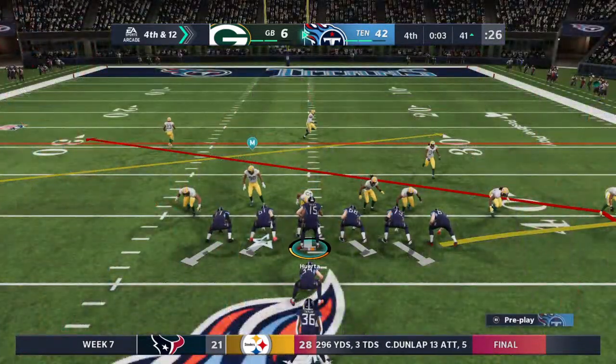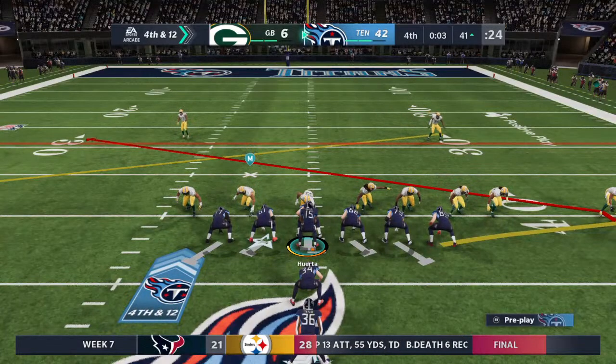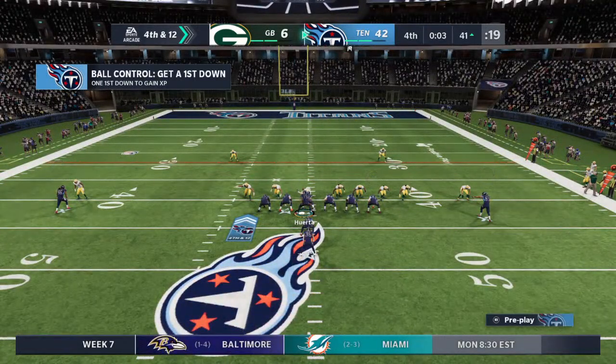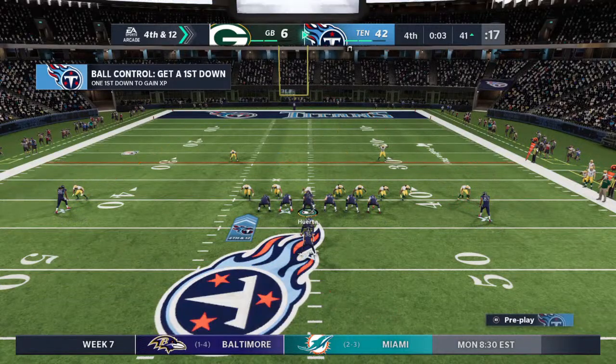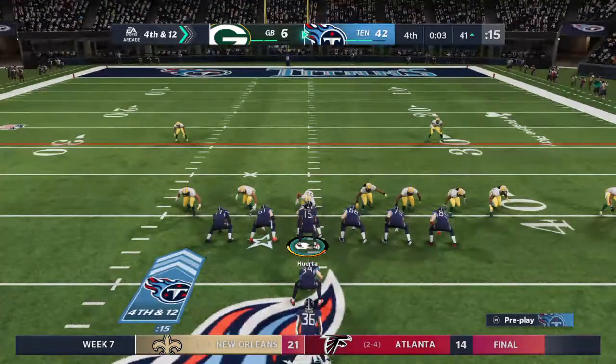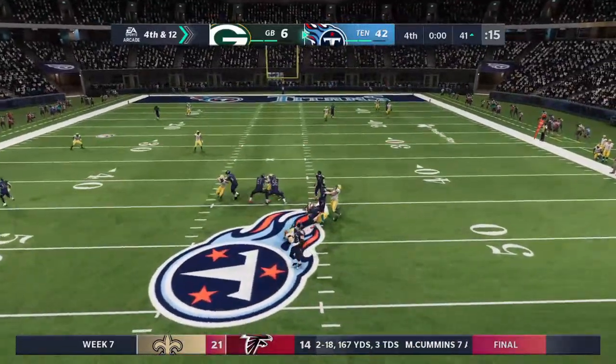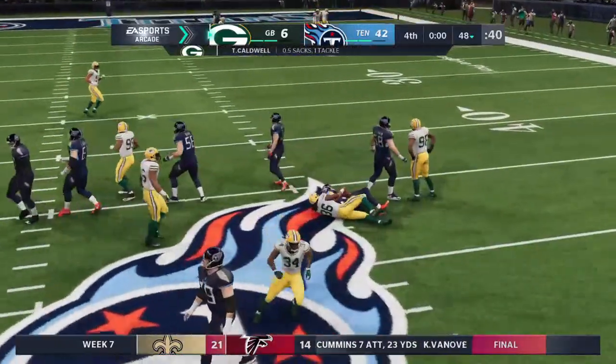And with things looking pretty good on the scoreboard, they're going to keep the offense out there and go for it here on fourth. They'll set up to throw. Blitz coming, and down he goes.